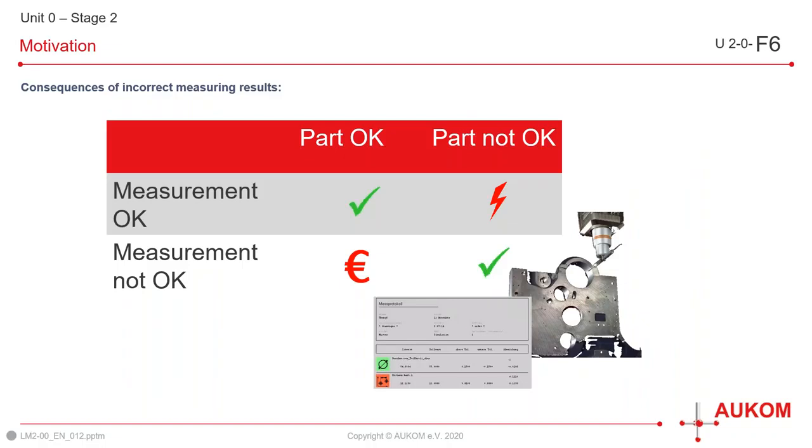This is a slide that we show in every Aukom, which demonstrates exactly what I just mentioned: the results we obtain from our inspection equipment must reflect what our part is actually like. If we say the measurement is okay and the part is actually okay, then everything's okay. We can continue with our process. However, if our measurement says the part's okay, but the part is not actually okay and in tolerance, then this can be dangerous. There are going to be failures in the field, for example, where possibly people could get hurt. We've all heard of these recalls happening all over the world, in the automotive and maybe airline industries as well.